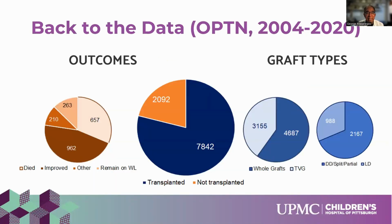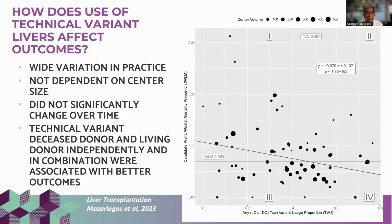We wanted to look a little bit more at trying to tease out, did it matter if you used more split grafts or living donor grafts? Was that advantageous? So looking at the graft types in this analysis, as we said previously, whole grafts were a little bit more than 50% of the transplanted population. And of the 3,155 technical variant grafts, almost 1,000 were living donors and 2,100 were split grafts, a deceased donor liver that was split into a left lateral segment and a portion for an adult transplant. We believed that the greater the proportion of technical variant grafts that were utilized, the better the outcomes and the lower the waitlist mortality would be. And indeed, that was true.